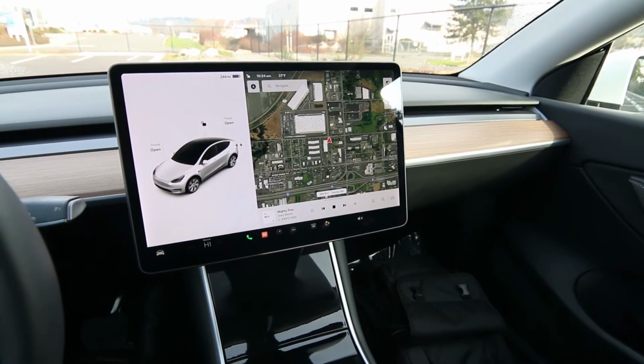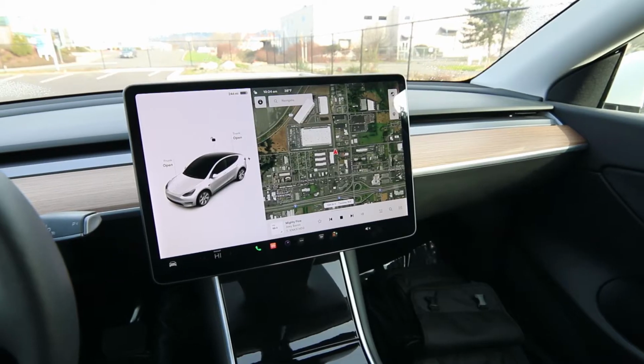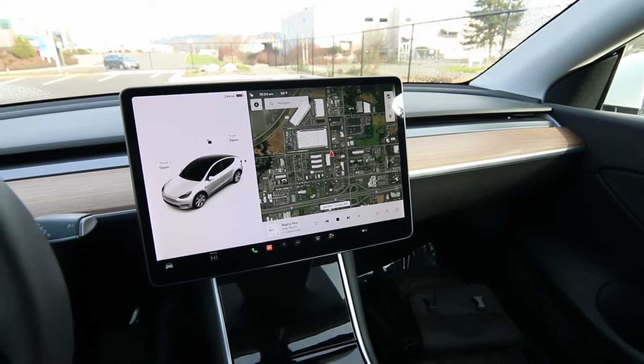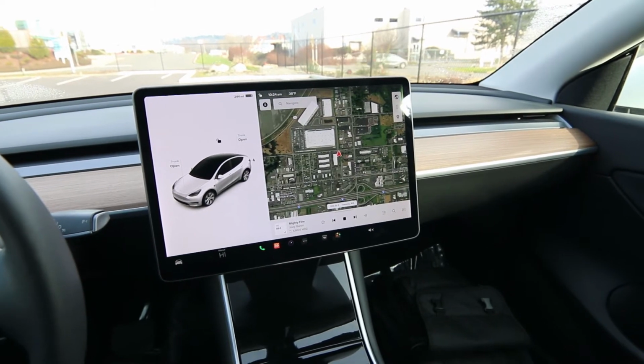We have a pretty good Tesla business at our store. I think right now we have about 10 pre-owned Teslas in stock. We have an S, a number of 3s, 3Ys. So if you're interested in Teslas, stop in. We'd love to talk about them, show you them, take you for a drive, and I think you'll really be blown away.